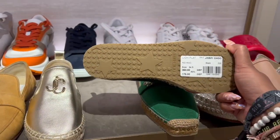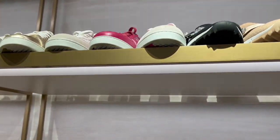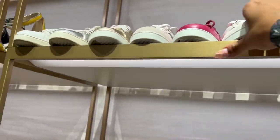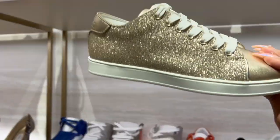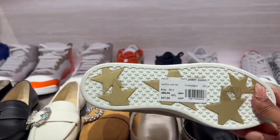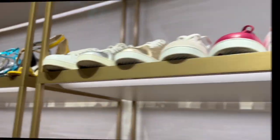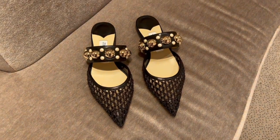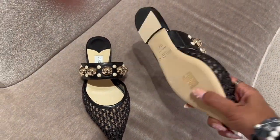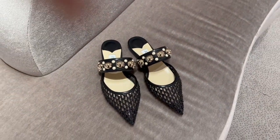Right, these are espadrilles, 175, 50% off. And then we've got some sneakers. What have we got up here? We've got the sock boot. We've got any of the classics? Yes, we have. I know a friend that would love this one. This is 50% off, 247 in gold and silver. So I tried these on in the heels last time, and these are on sale, guys. Oh my gosh, they are the flats. Let's go and have a look and see how they look on.